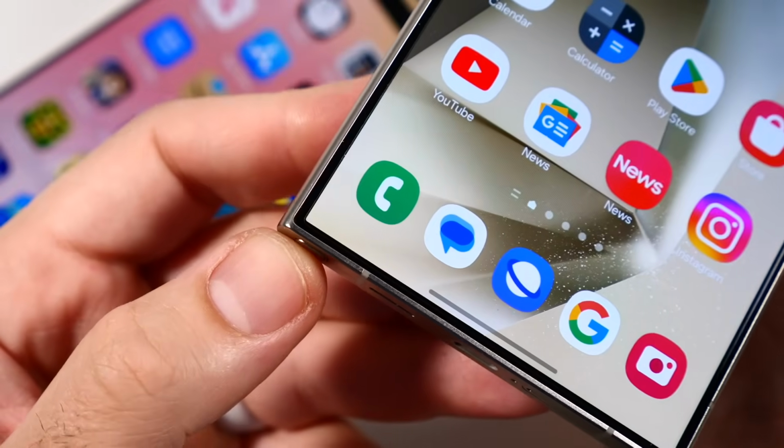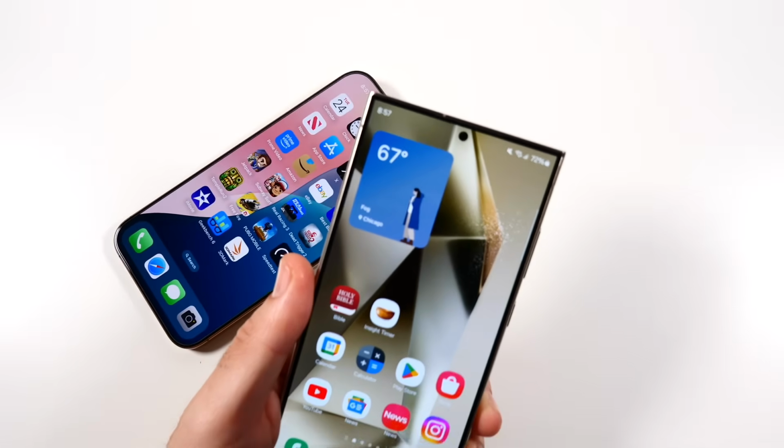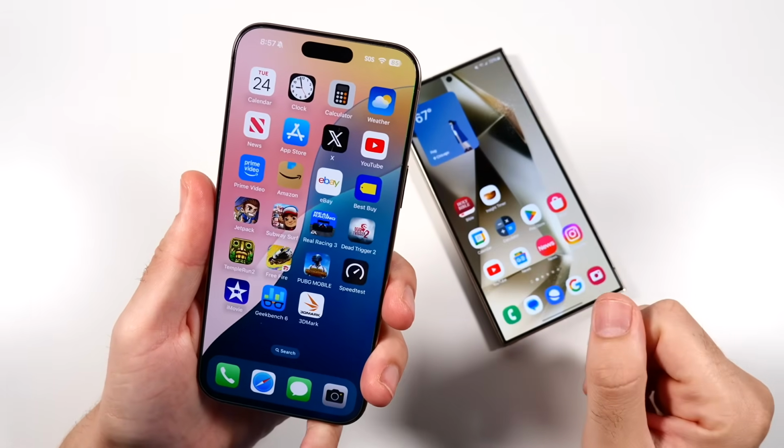I never even dropped this phone once. So this phone to me definitely gets a little scuffed up a little bit easier than my Samsung, but that could just be me. I don't know how yours is holding up. Let me know down below.